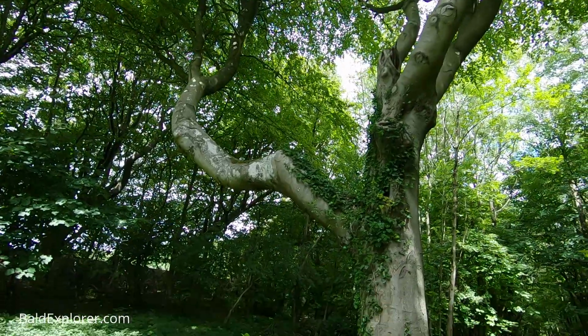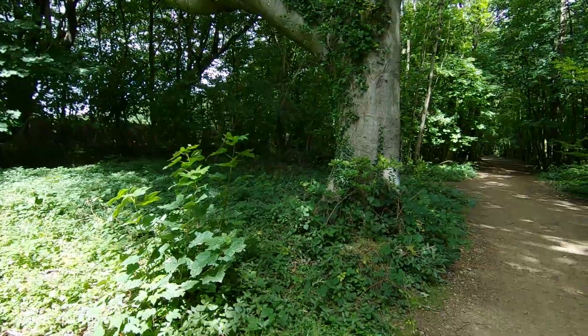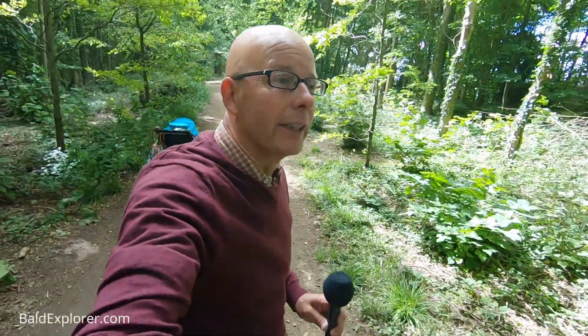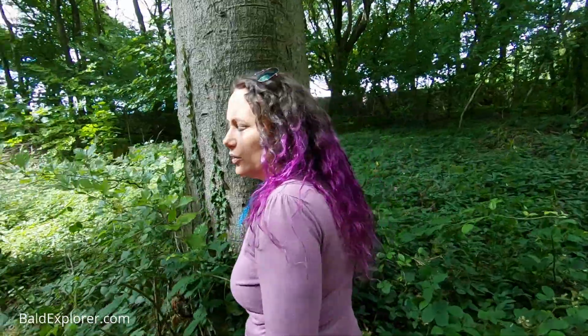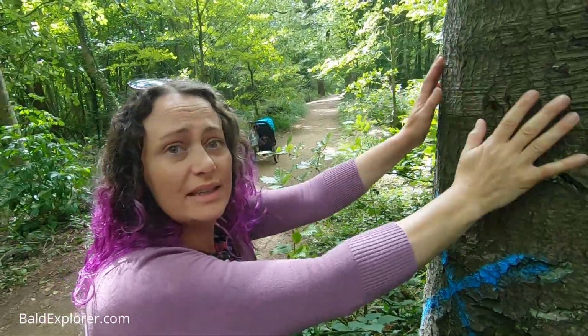That's a really, really lovely tree. I'd like to go hug it. That arm out that way, look. Just the way it stretches out with that one arm. Yeah, very lovely tree. Julia's just having a quick connection with it. This blue cross means... Hope it means leave me the hell alone.